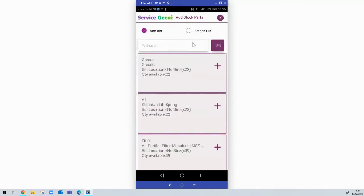So if I add a part in the stock part section, I can see the parts that I have on my van. I can see, if you've set up bin locations, which bin location in the van that part is, and also the quantity I have available. But you can also interrogate the depot or the branch stock as well, if you don't have that on your van. So you could make a quick trip to the depot, get that part, and come back and finish that job. Ultimately ensuring you're getting the first time fix, which is really quite important.